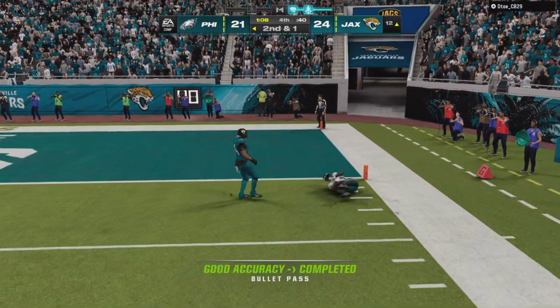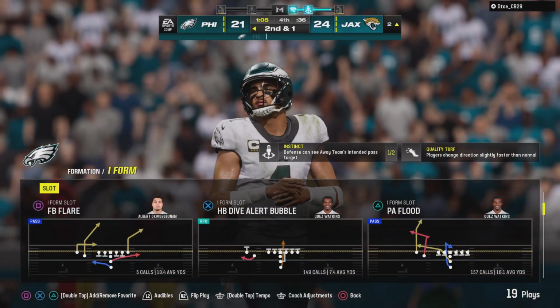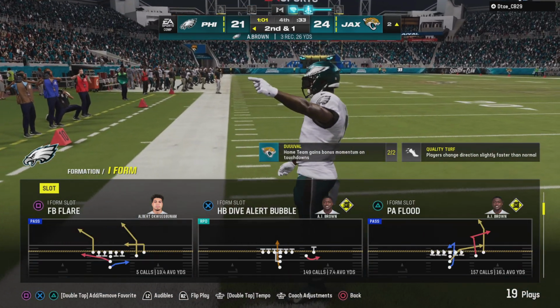They'll get that one out quickly to Brown. I tell you, it has not been his best day throwing the football. He really needs to piece something together here. All will be forgiven if he leads him into the end zone.